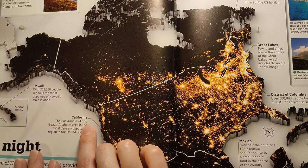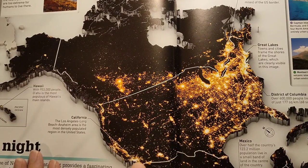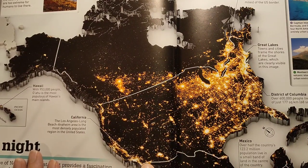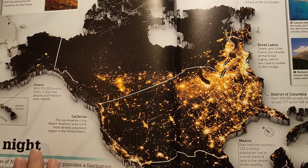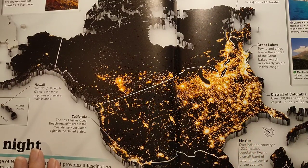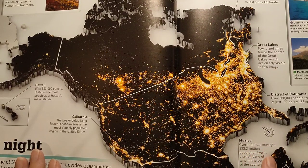California says the Los Angeles, Long Beach, Anaheim area is the most densely populated region in the United States. And then for Mexico, it's pointing down to Mexico City. Over half the country's 123.2 million population live in a small band of land in the center of the country.